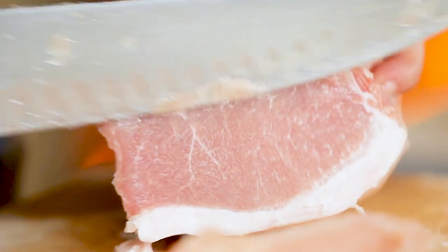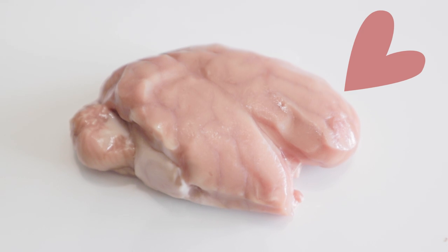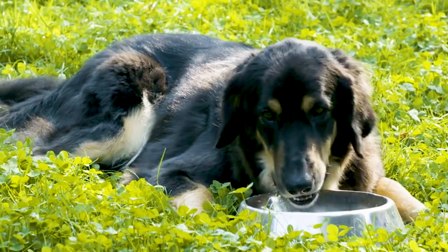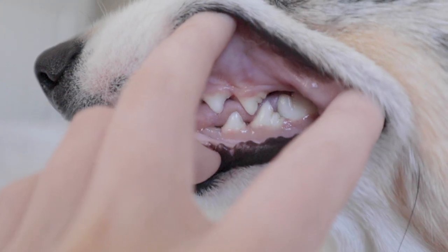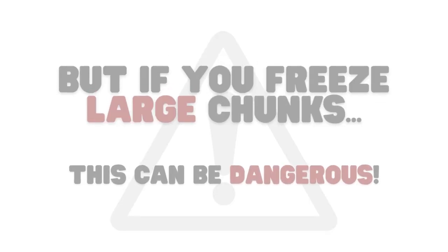Number 2, feeding large frozen pieces of meat or bone. There are many reasons why owners would gravitate towards feeding meats frozen. Some pets like certain cuts better when frozen because it firms up the texture. Some pets eat too fast when everything is thawed, so freezing it helps slow them down. And sometimes it's just to help scrape tartar off their teeth a bit better. No matter the reason, doing this can be dangerous.